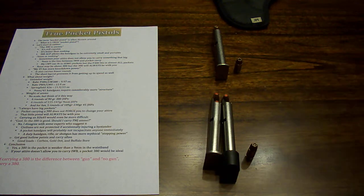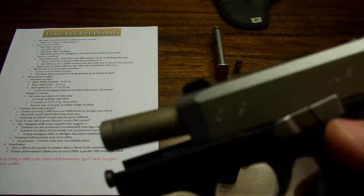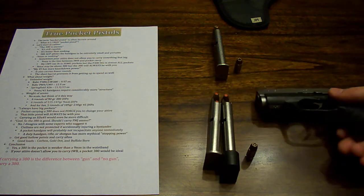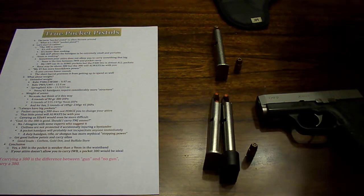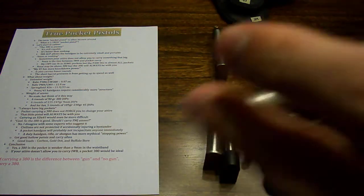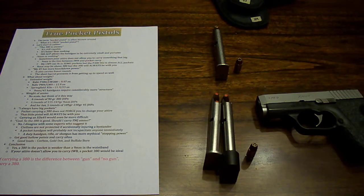So my CM9 here, I think the barrel is like 2.5, 3 inches. I'm not sure of the exact length, and I think the length of the 380 barrel is 2.5 inches, but I'm not positive on that either. So they're both really small, and they won't get a ton of velocity out of those.